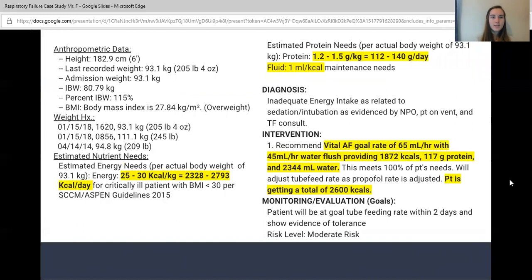his anthropometric data showed that he's 6 feet tall, 93.1 kilograms. His ideal body weight, 80.79 kilograms, and he's 115% of his ideal body weight, BMI 27.84. He's overweight. His estimated nutrient needs, I went with 25 to 30 kcals per kilogram because those are the recommendations used by this facility. That's their protocol, but it's also really close to his Mifflin St. Jeor and his Ireton-Jones, which is appropriate for the ICU and ventilated patients, and his Penn State equation, which is appropriate for ventilated patients.